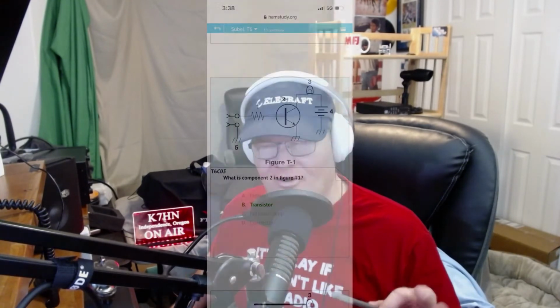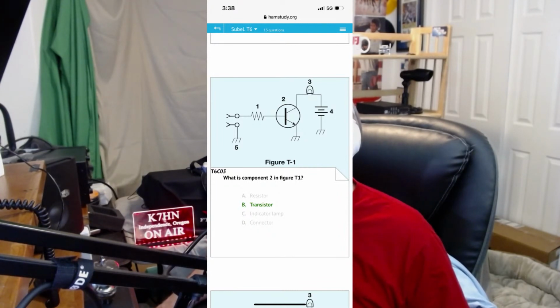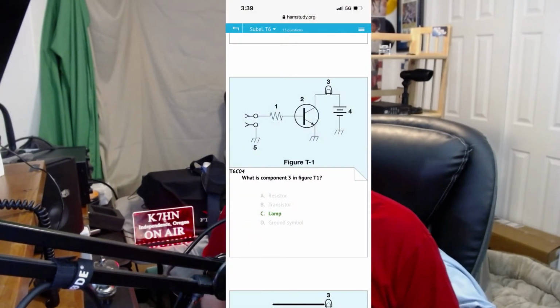Next one on the schematics, I have to find them. Sorry. Next one, component 2 in T1. Now we're at the transistor. See the T? That's where it is. So there is your transistor. Same components here as we had before, the same exact components. All right. Next schematic, important for generals and techs. What is component 3 in figure T1?